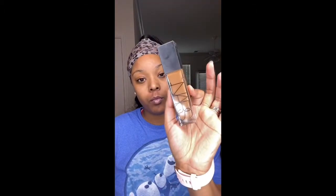But this is that little trick that's been happening on TikTok where you do your moisturizer and then you set it with a powder and then you put on your primer and you spray your face with your setting spray and then you let that dry and then you put your foundation or whatever on and you get this super, super smooth, beautiful, flawless look.